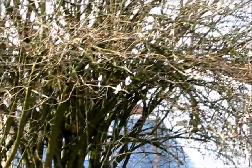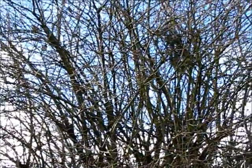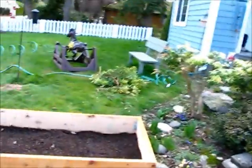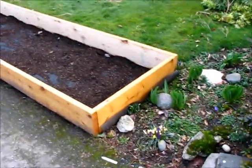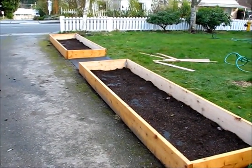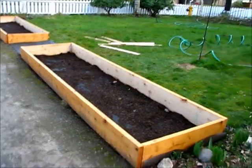Let's see if I can see any of my little bird friends that are making some nice sounds for us. But anyway, we've got a lot of work to do. The weather could be a little better, but I just am highly anticipating spring. Hopefully we'll get a really nice harvest, and we'll have some to share with the friends and the neighbors. Anyway, have a good day.